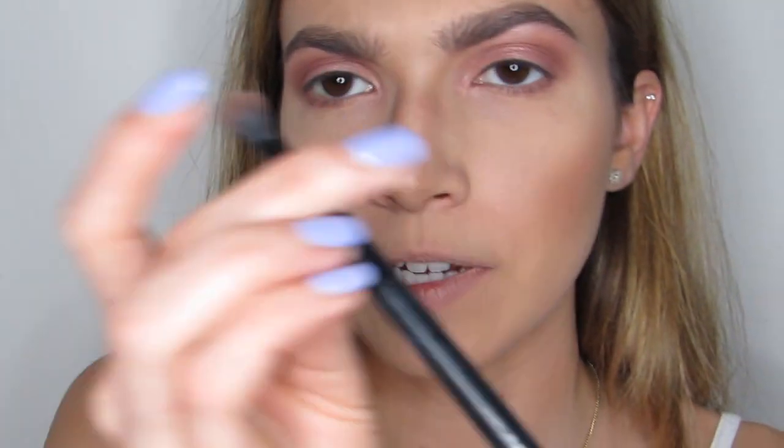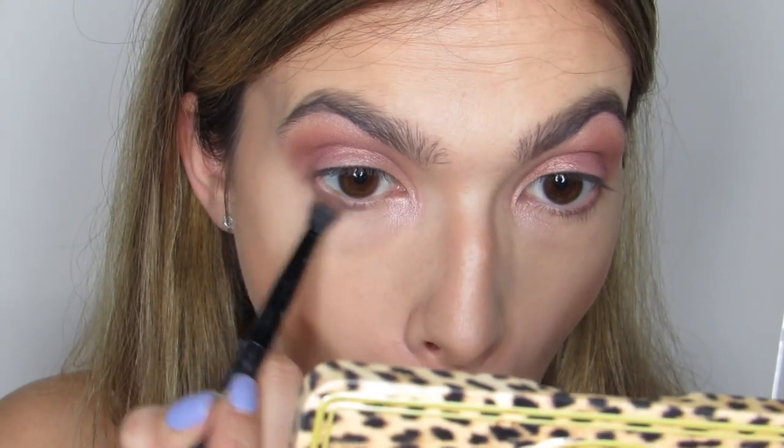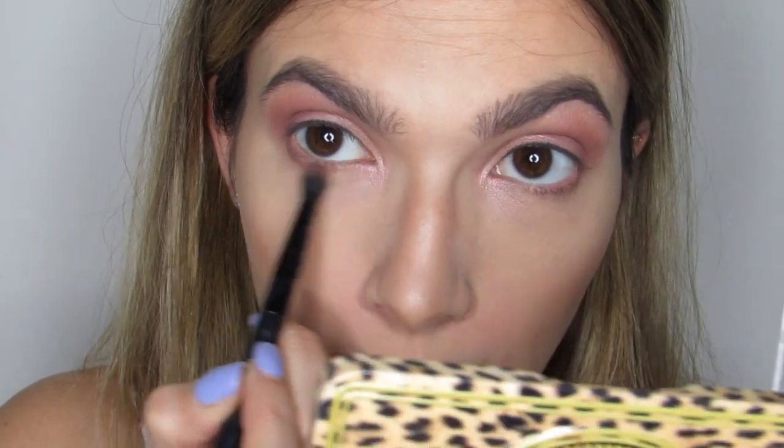I'm gonna take a smaller blending brush. This is my Japanese blending brush. I'm gonna dip it in the crease shade, and I'm just gonna smoke it out a little bit. This is for everyday wear, so I'm gonna keep it every day. I'm just going to curl my lashes and apply some mascara, and that's how we're gonna do this.